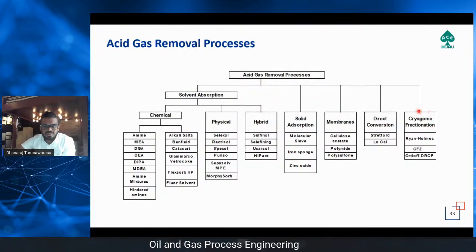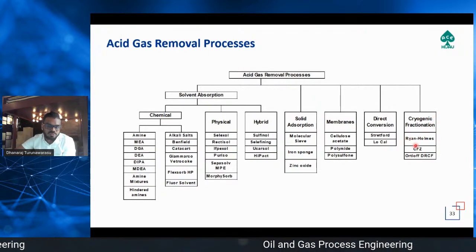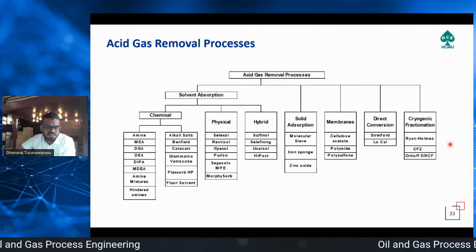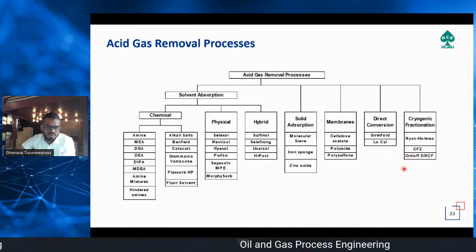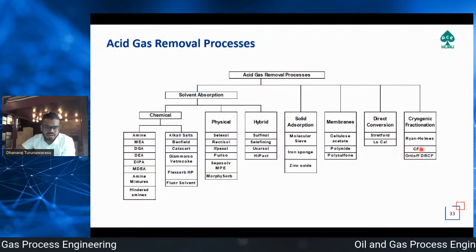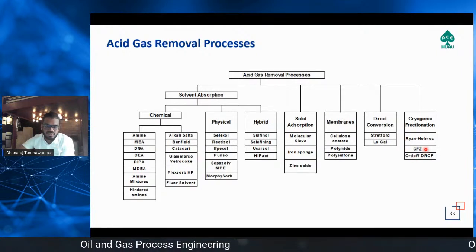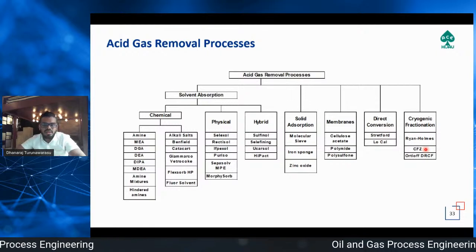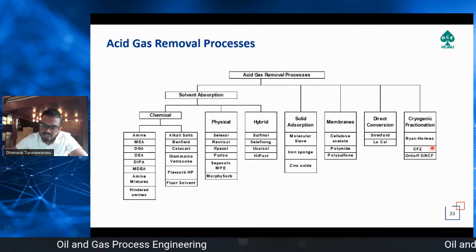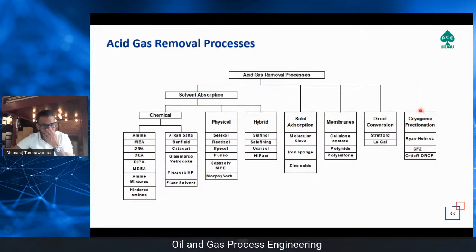The cryogenic process is common, for example the Ryan-Holmes process, but CFZ and Orlo are both emerging technologies. Orlo has actually been proven and applied in one of the fields. CFZ is still practically new, and has been proven using a very low flow rate. This technology is ExxonMobil's technology. So Ryan-Holmes is the most common technology for cryogenic fractionation.